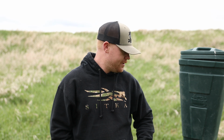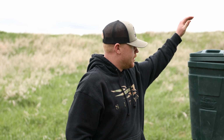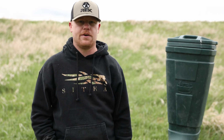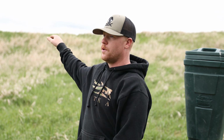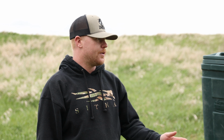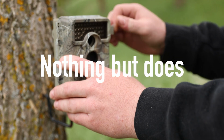All right, we made it over here to the 80. We're going to refill this feeder. We'll probably touch up the mineral a little bit. We're starting to see a deer trail show up here, so we're hoping that once the crops start coming in up above this bowl, we start getting a lot more traffic through here. But we're gonna check the camera here and see what's all been hitting this feeder.